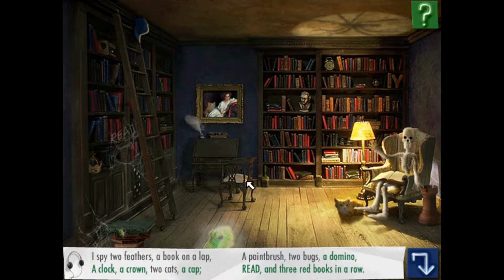Oh. One feather. And then the quill. Uh-huh. Achoo! Oh. Two feathers. I thought he was gonna read it. A book on a lap. One bug. There's a spider being a bug. Oh, that was the one? Oh, two, there's a cat in bugs. In the portrait.